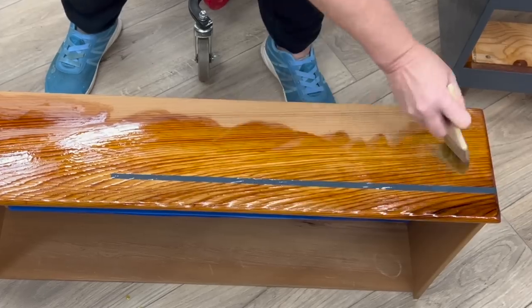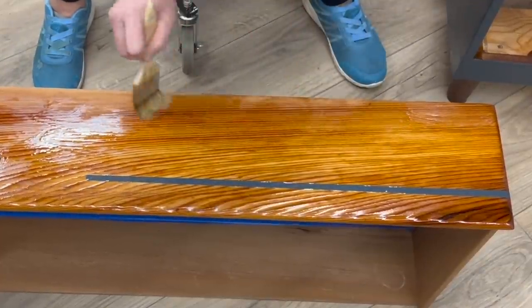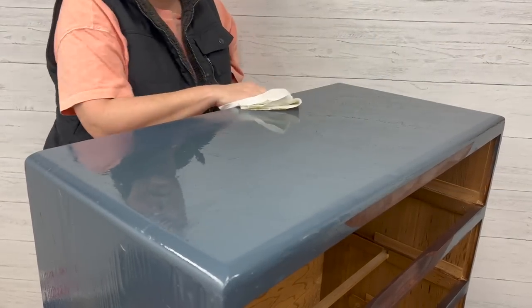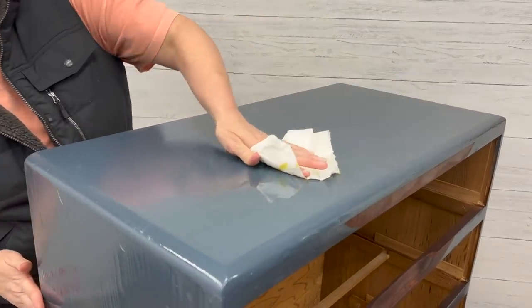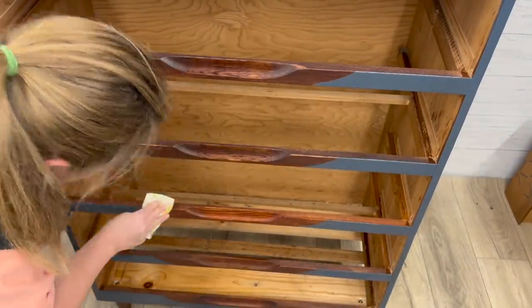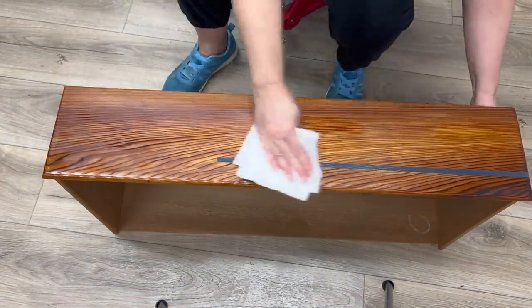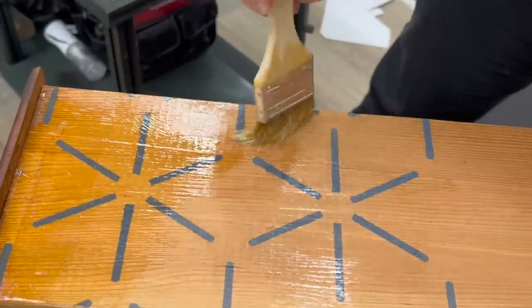Wow, look at what is happening to these drawer fronts. Amazing. So after sitting for about 20 minutes, I came back and I wiped up all of the excess with a lint-free rag. Gotta get those sides too.